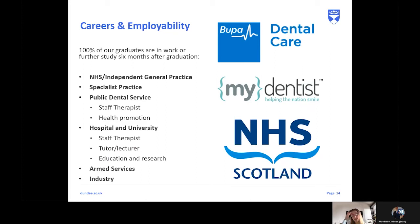Now, the public dental service used to be called the community dental service. So those of you who have been to a community dentist might know what that is. Essentially, the community dentist is more for patients who require special treatment. So it might be that perhaps you have a patient who's anxious, or you have a patient who has a complex medical condition, or you have a patient who has the need for more time over treatment.